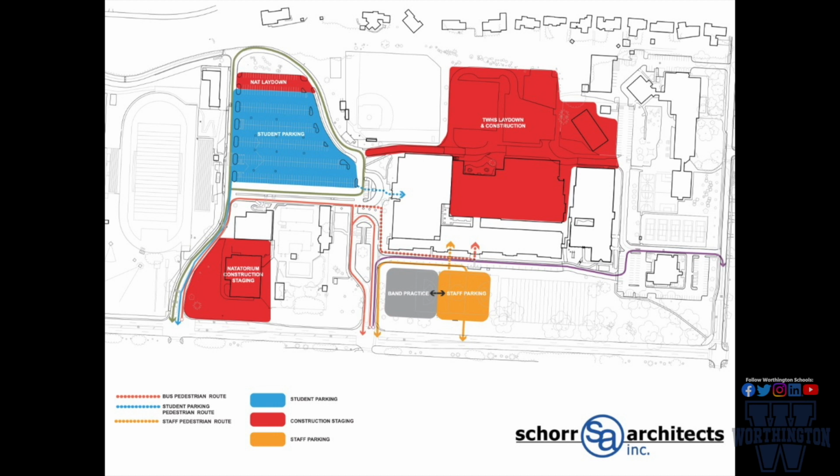That parking lot then could also be used as emergency parking for larger events at our school. In orange, you'll see a second lot.